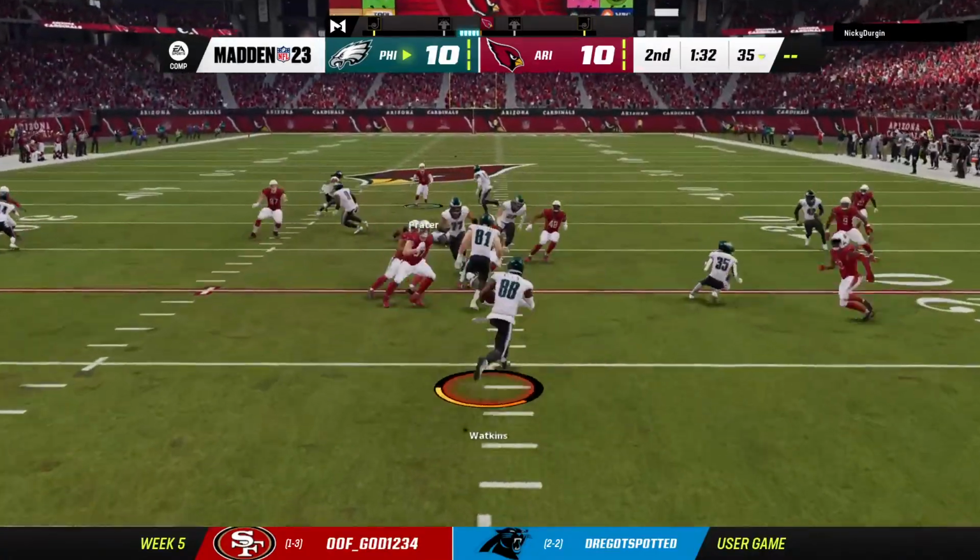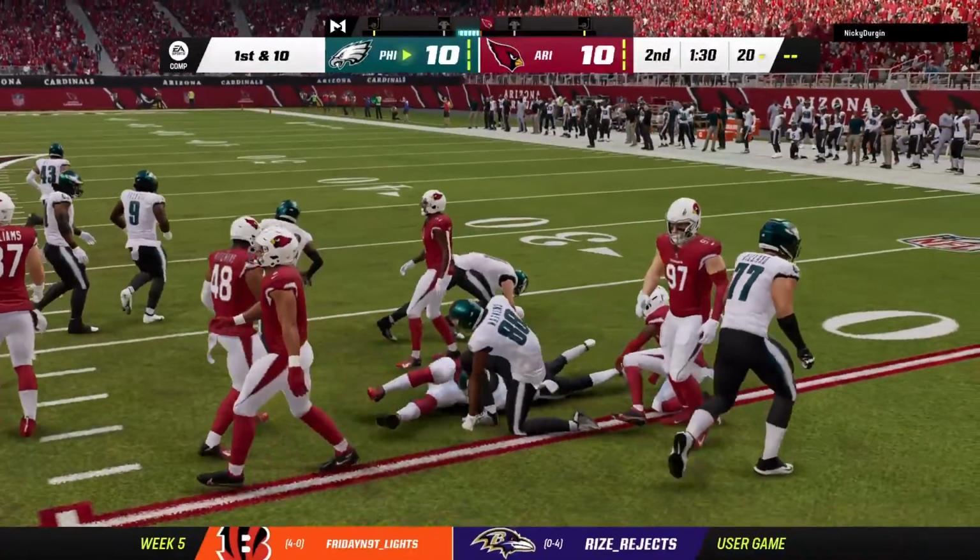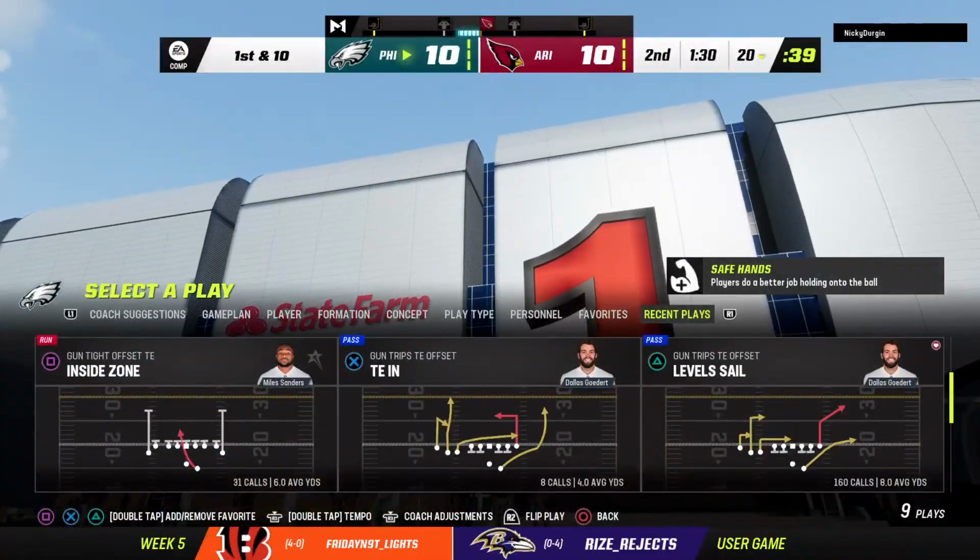This is going to be returned from the middle of the end zone. And the decision to come out of the end zone is going to cost him 5 yards as he's taken down right at the 20.